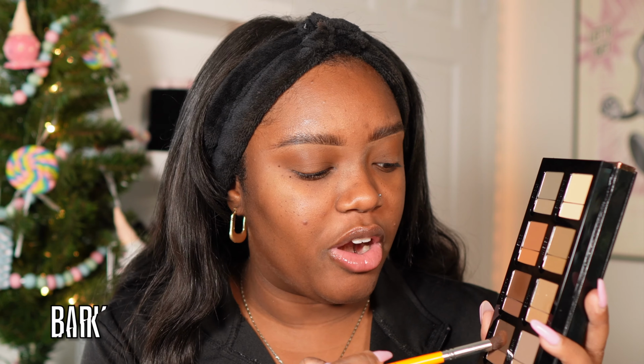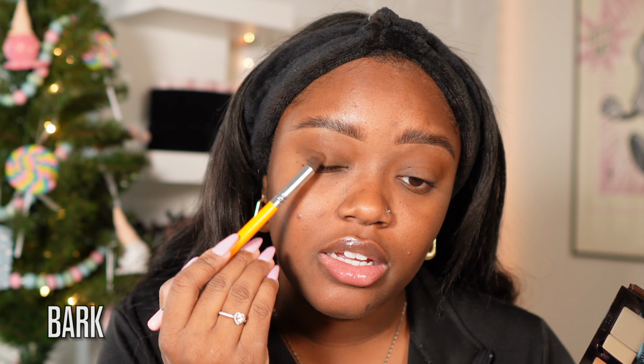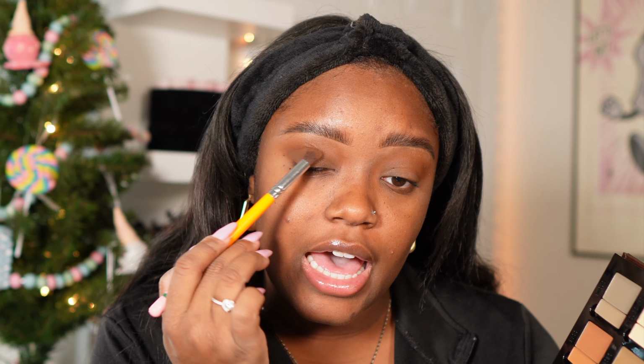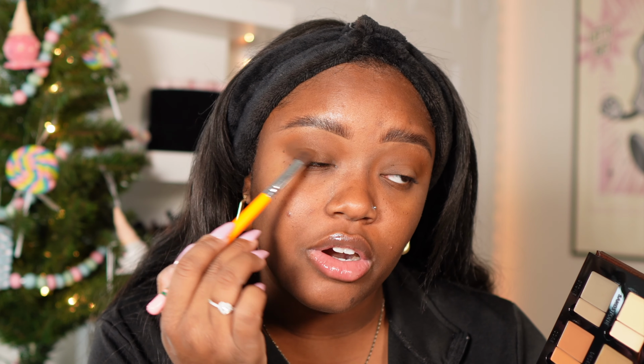But I am going to go ahead and start to deepen up this look. So I'm going to go into this shade called Bark. Still working with that Velvet Pomade, and I'm just going to put this on the outer corner. Now, I'm hoping that since this shade is a lot deeper, I won't have to build it up as much. But I'm just keeping this shade in the outer corner.